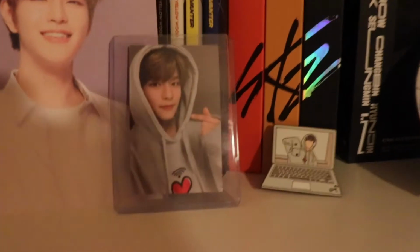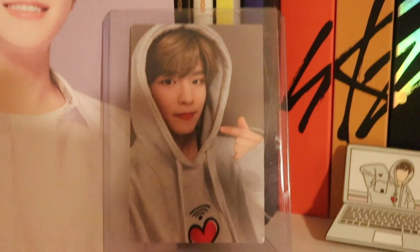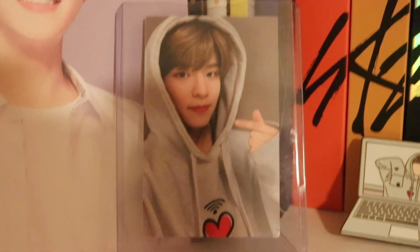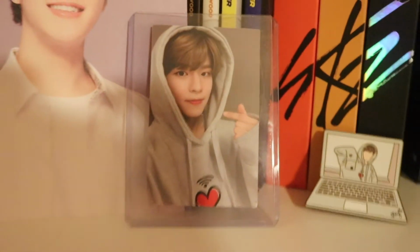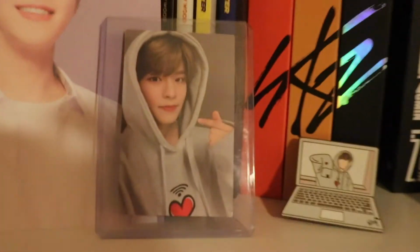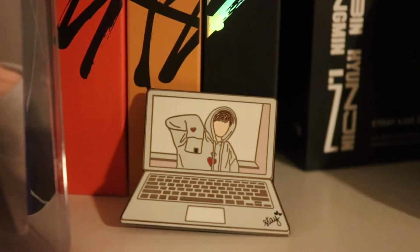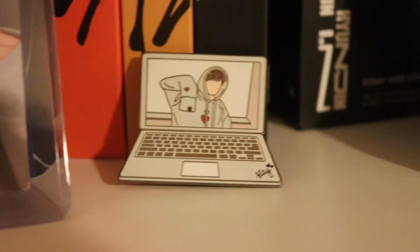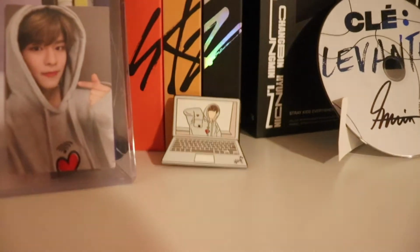I recently bought this little photo card of his, I believe from Go Live, and just very cute with this heart sweater. I had to buy it, and I also got it for a fairly decent price, so I do not regret buying it at all, but I just wanted to display it because he is so cute. And then next to that, I recently bought a pin from Sungmin's V Live from Etsy. The creator also has the other boys as well, but I just got his.